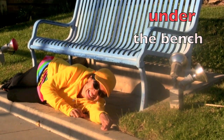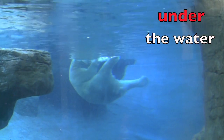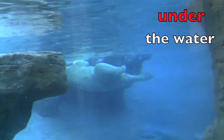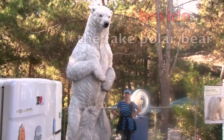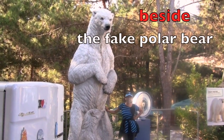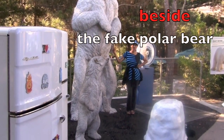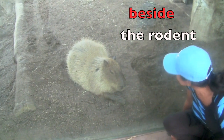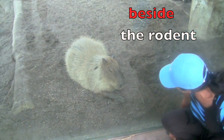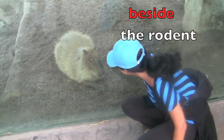And here's something amazing, boys and girls. A huge white polar bear swimming under the water. I'm beside the fake polar bear, boys and girls, so you can see how big that polar bear was in the water. Here I am beside the rodent. The rodent here is the largest rodent in the world, boys and girls. A rodent is like a rat.